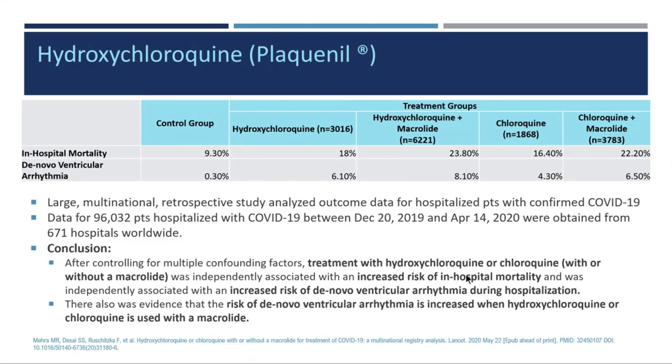This was a landmark study, I believe, that came out on May 22, and it was the big evidence that proved that the side effects were of great risk to the patient. Because of this, a lot of the hospital systems in the world have already started to remove hydroxychloroquine from their protocols.